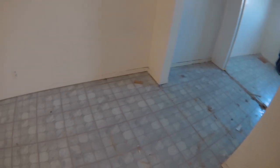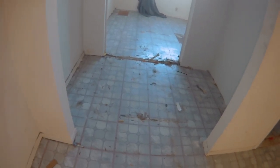And this is the closet, and the closet for the other room, which the walls have been removed in the closet, so it's just a pass-through area. A screwdriver bit.